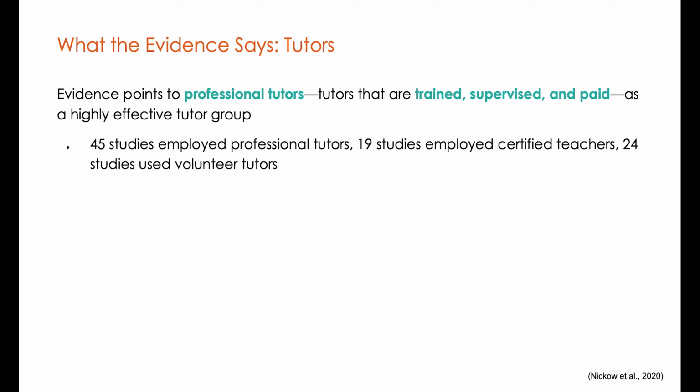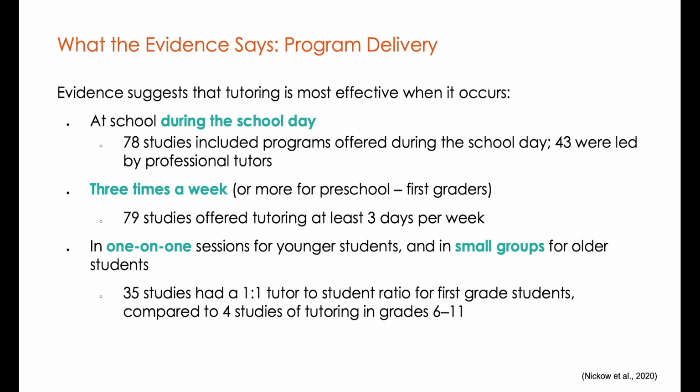This type of pre-service training seems to be really essential to equip tutors with the skills for how to deliver information and instruction effectively, but also how to connect well with different students, especially students that are coming from more marginalized communities. So the next category that I mentioned was related to the program delivery characteristics.